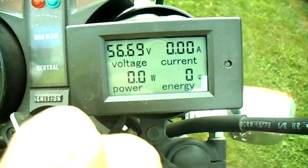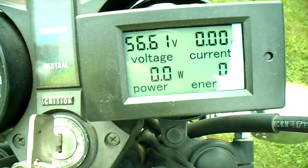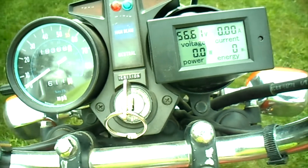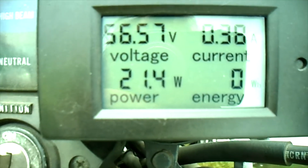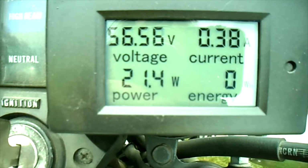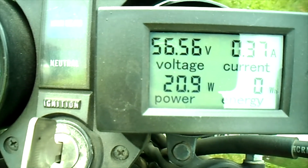For a little bit more info, we turn the bike on, headlights on, and it still doesn't show much of a draw, and that's just with the DC to DC converter turning on the 12 volt accessories. Now we'll switch it on. We switch to green. Now it's showing 21.4 watts and drawing 0.38 amps, and we're at 56.56 volts.